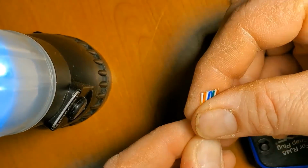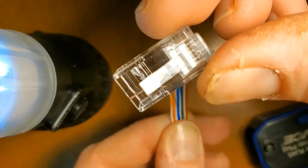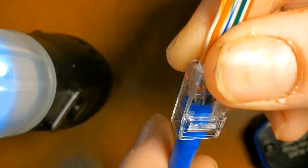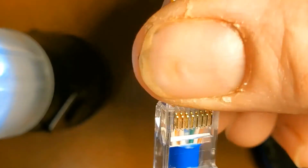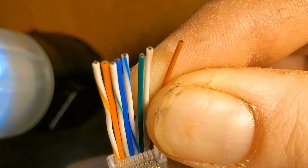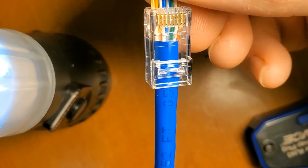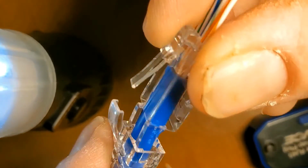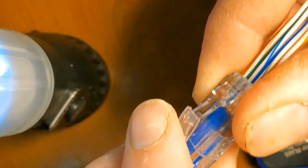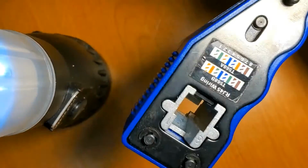It looks good. I take the connector and I put the tab down. So orange, white, orange, green, white, blue, blue, white, green, brown, white, brown. So I check it again here. Yes, it's all in the correct order. So I'm going to push the connector down as far as I can, because you don't want to have any unwound part, because the more unwound part you have, the more frequency issues that you have with the high frequency transmission. So I push it in, I push the strain relief up and over the tab, and I'm just showing you the wiring pattern here.